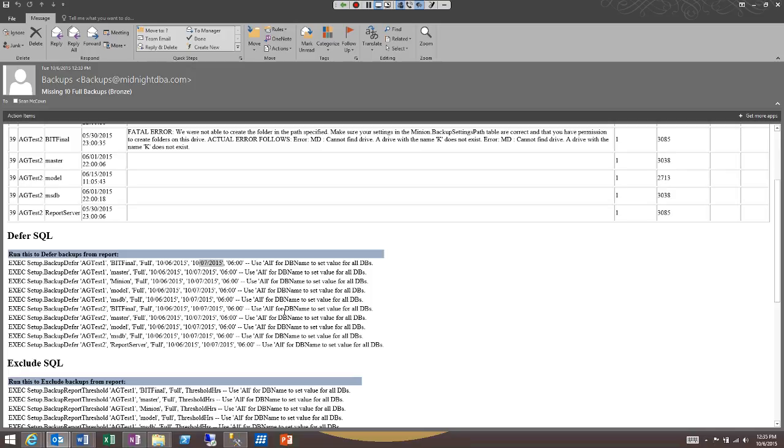And of course, you can pick your own times, right? But the point I'm getting at here is that you don't even have to write it. We even give you the deferment code, and you just have to copy and paste it into the window and run it. And if you've got a server with 30,000 databases on it, you don't want to copy 30,000 of these things. You see right here it says use all for all the databases. So instead of copying all of these, I would copy the first one and then just make that database name all, and it would automatically defer every database on that server.